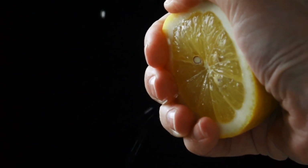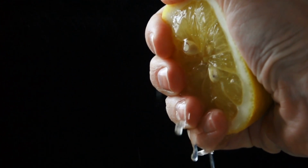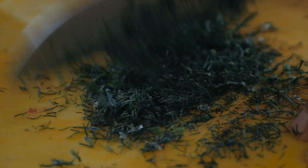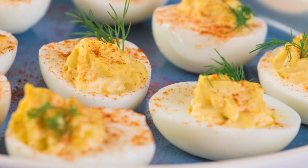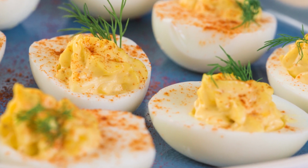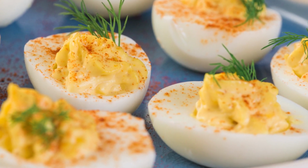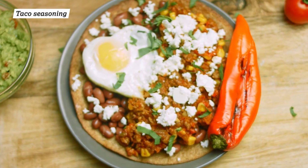But if it's lemon in your eggs that you want, it's probably best to go straight for a squeeze of an actual lemon. So your best bet is to opt for fresh dill weed instead of dried. Add the amount you want according to your own particular taste. If you're concerned about adding too much, start with a small amount and gradually increase it until your deviled eggs take on the precise dilly flavor that you desire. Dilly dilly!